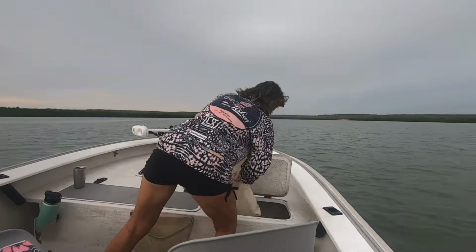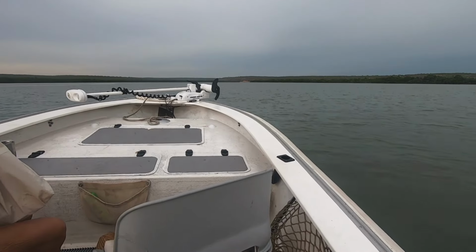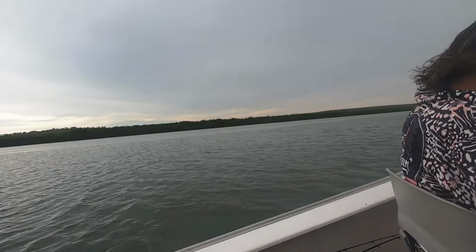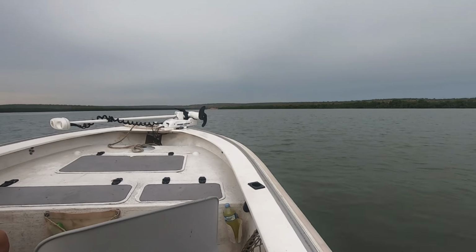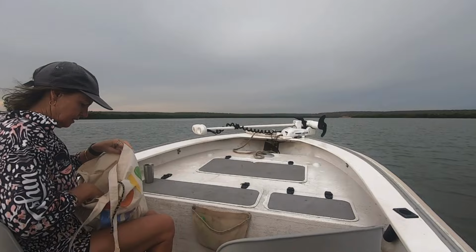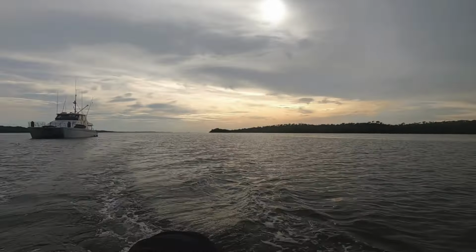All right, where are we going today, Shaz? Upriver, up the Berkeley River to Casuarina Creek. Casuarina Creek, yep. Apparently the boys saw some really good mangrove jack against the rocks there yesterday, but they wouldn't take anything, so we're going to have a go. See if we can find some. We might find some waterfalls. Yeah, definitely find some waterfalls.